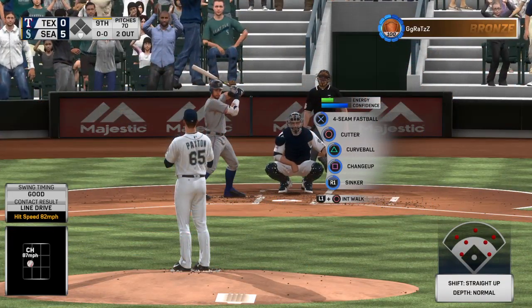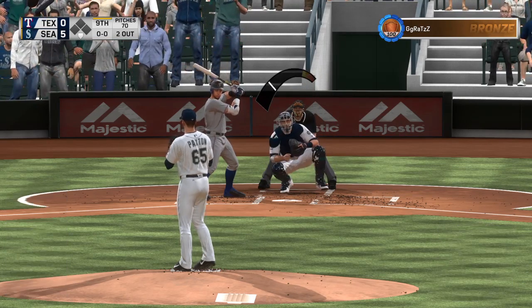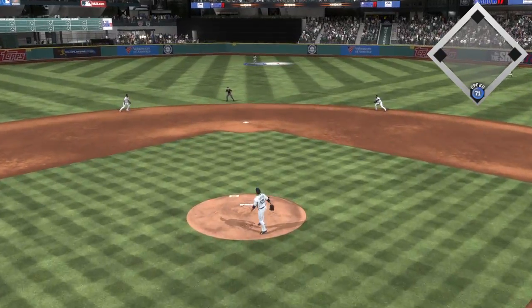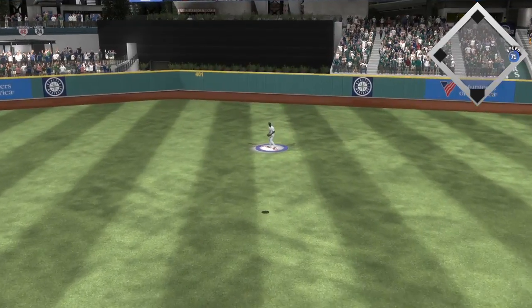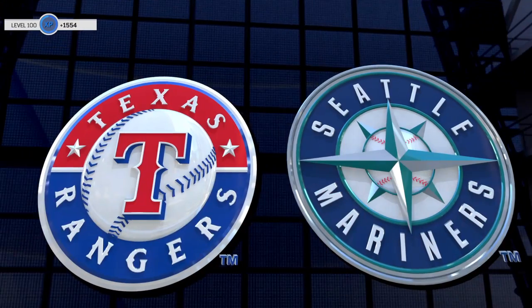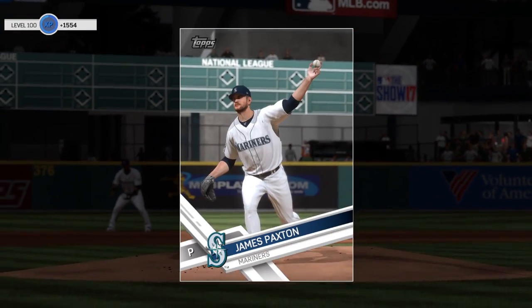Stepping into the box, Rougned Odor, and he needs to make something happen. They're down to their final out here in the 9th. And this ball swung on and hit to center field, and this should do it. And he'll squeeze this one for the final out, and the Mariners move to 1-0 on the young season as this ball game is over.